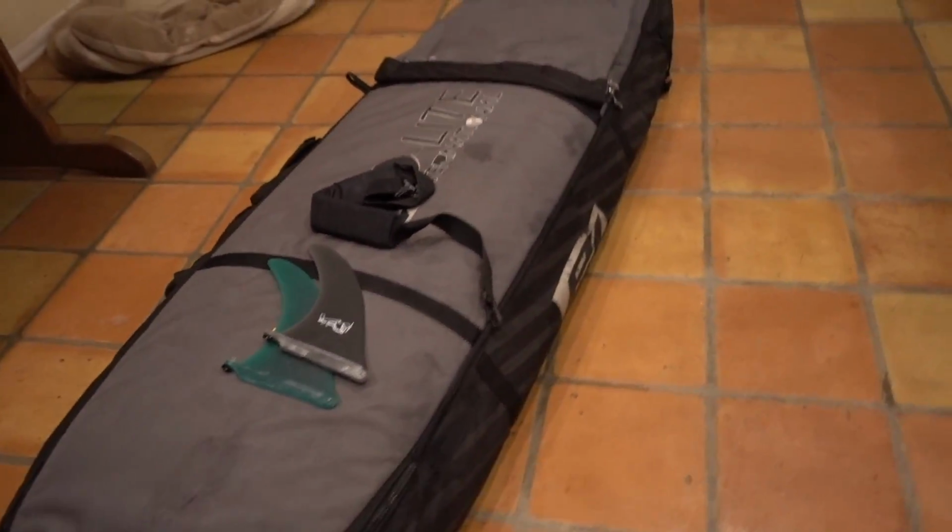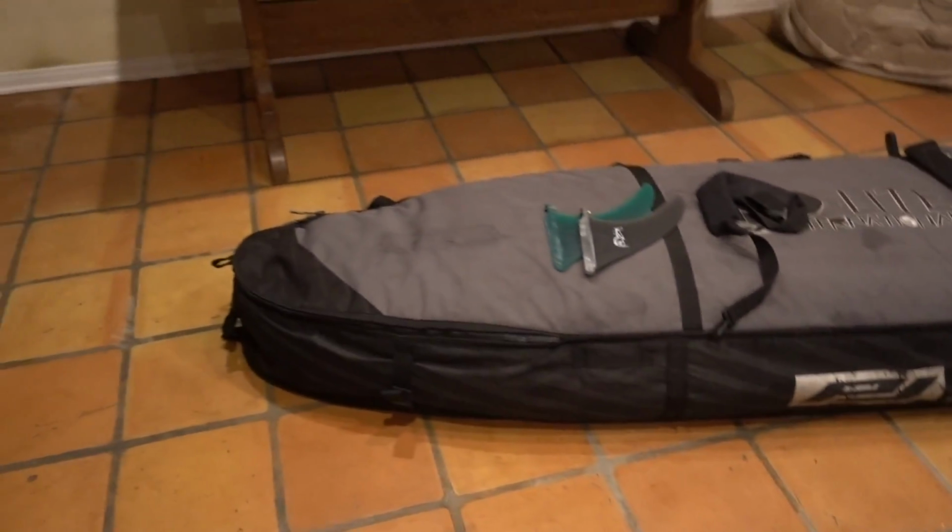This is what the finished packing process looks like. So ready for Australia, you guys. You have no idea. I am excited to feel the sun on my skin again, to say the least.